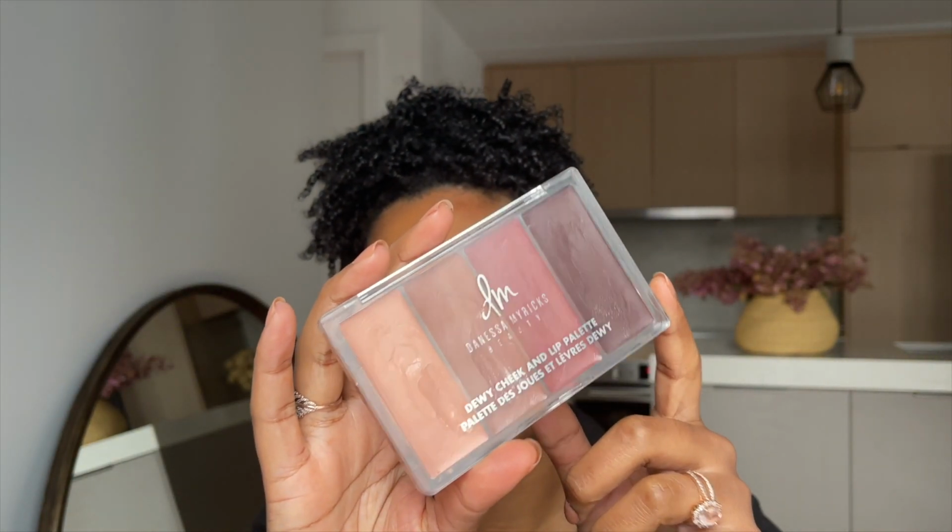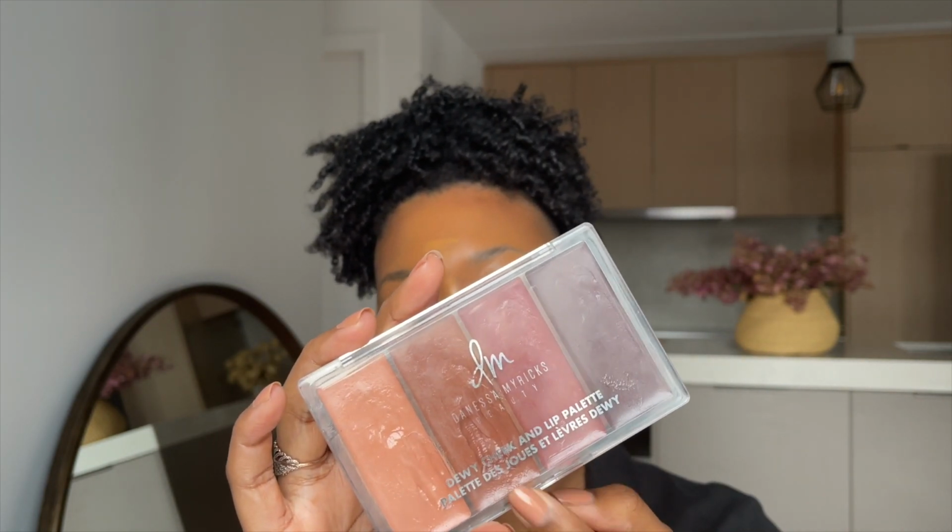Now, because the highlighter I purchased from Danessa Myricks looks a little bit darker, more like a copper brownish shade, I want to use a blush that's going to complement it. So I'm planning on using this palette from Danessa Myricks, and I'm using the shade Nuditude. Whenever I want a blush that's subtle but then still beautiful, I always like to use Nuditude.